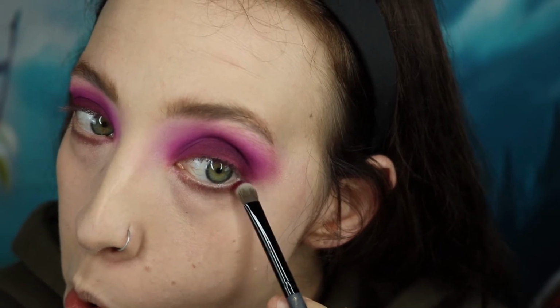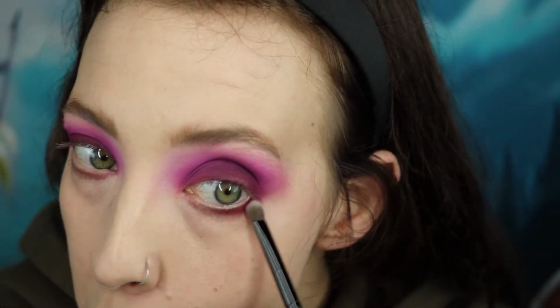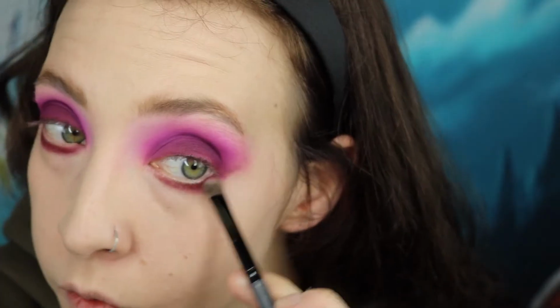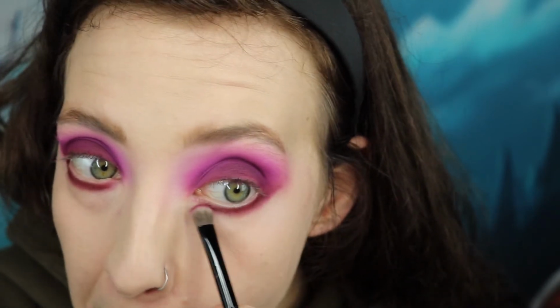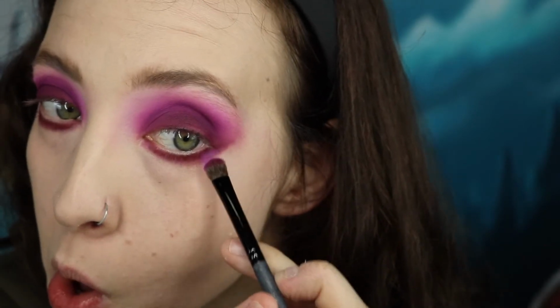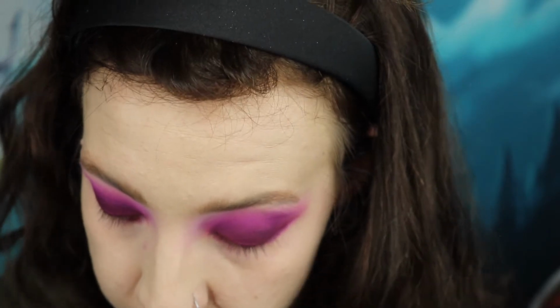We're gonna pick up a small flat packing brush and we are gonna run all of those same shades that we used up top down here below into the lower lash line. And you'll notice that when I get to the very corner, I'm kind of flicking that color out. I started first with my mid-tone. We used that Stay True color, and then we followed up with more of a bright pink. I believe this is Tipsy Girl, just to kind of smoke out that lower lash line here.